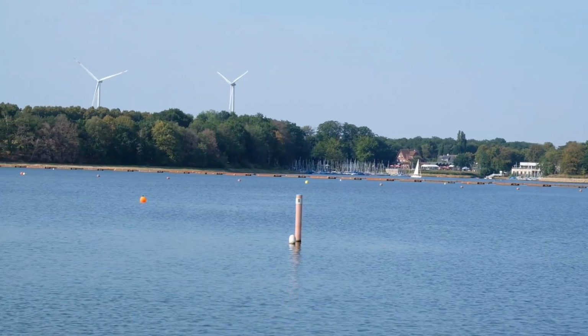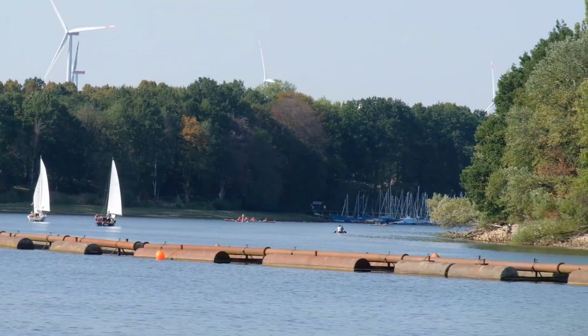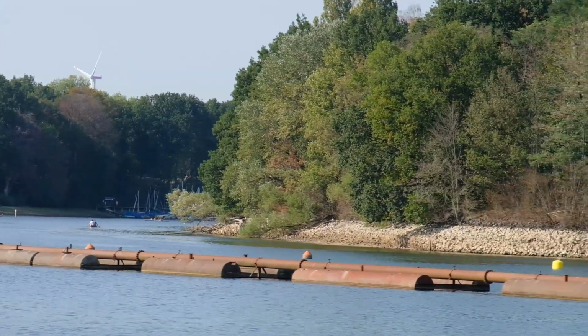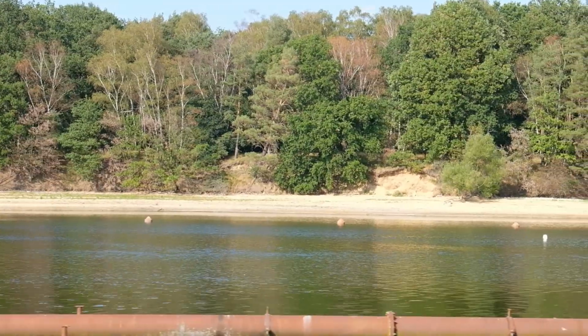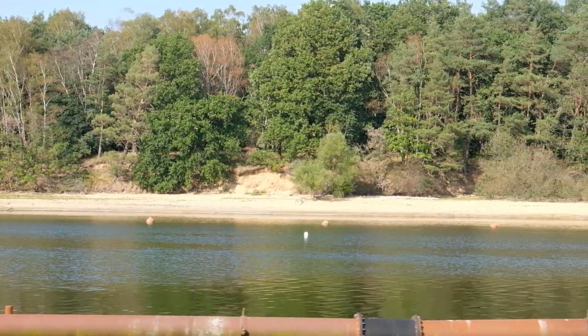The reservoir has a north and a south basin. In the north basin there is an island. Its size is 30 German hectare, or about 359,000 square yards. The island is a bird sanctuary and must not be entered by unauthorized people. An information board on the south bank says that the lake is the home to some rare water birds.